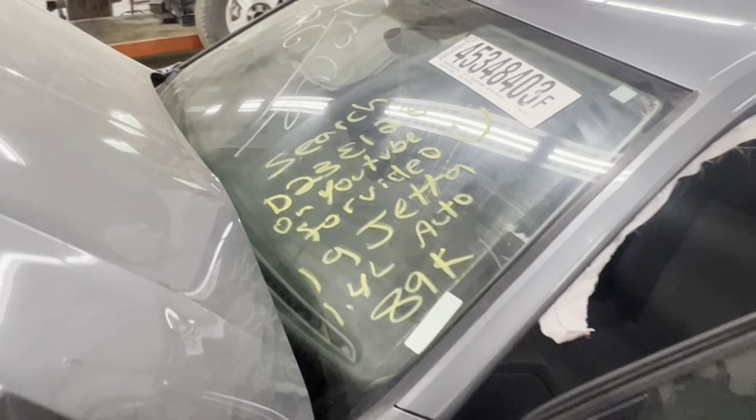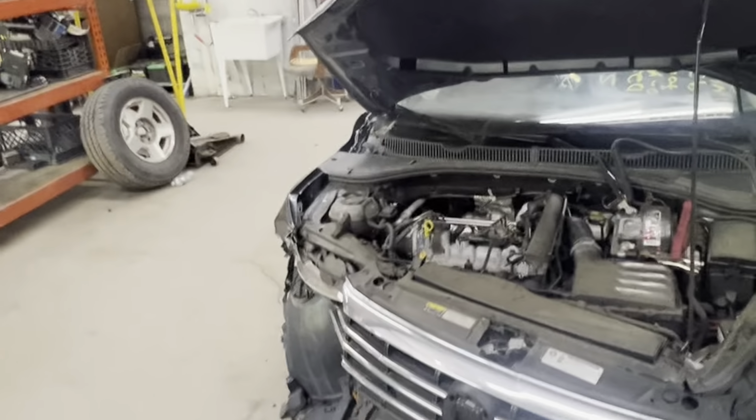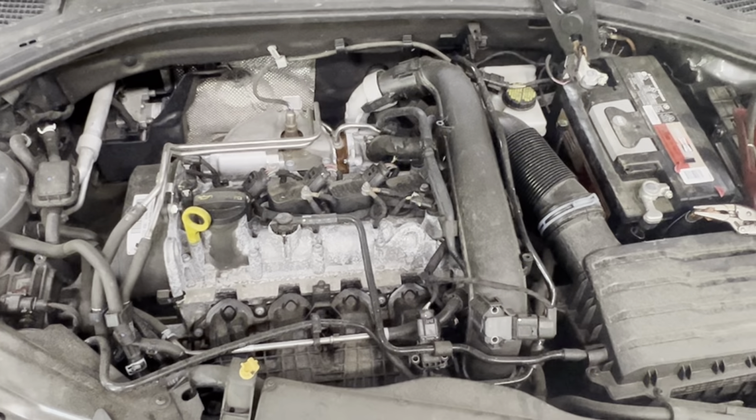Ding's Auto Parts test video D23E128, 2019 Volkswagen Jetta 1.4 liter automatic with 89,000 miles. Hitting the passenger front. Runs nice and strong.